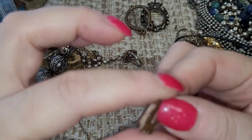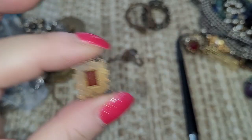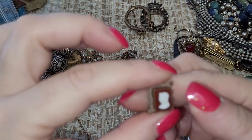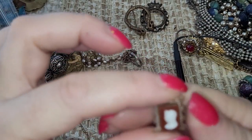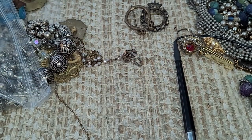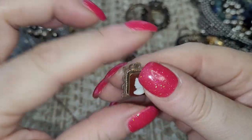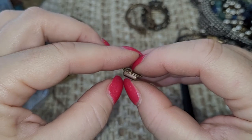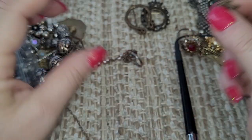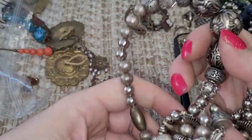Now I have, interesting. Let me take a look. Oh yes, I do believe this is a real shell cameo. The reason why I know is because I just took a look at light, and you can absolutely see through this cameo. This tells me that it is a real shell cameo, and I think this is maybe a pendant. Really tiny pendant. Cute. Very cute. Oh my.